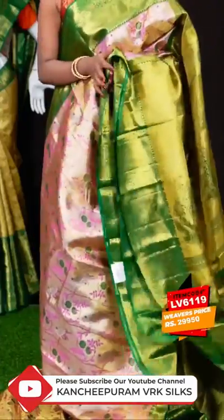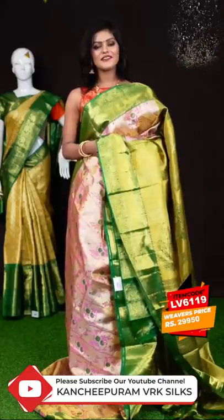And here have a look at this pallu. It's a matte feel designer pallu. And this is a blouse. Looks very pretty. It's a green color dotted booties blouse with border. And the item code is LV6119 and weaver's price is 29,950 rupees only.